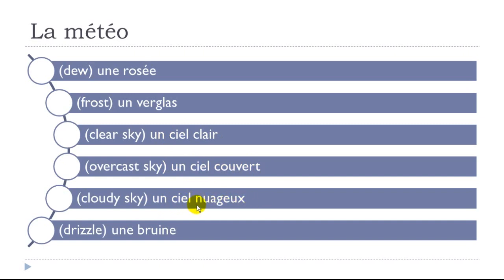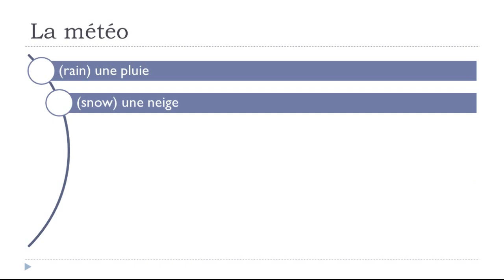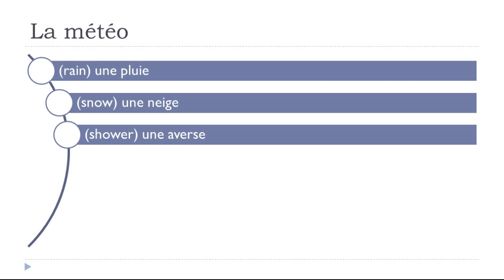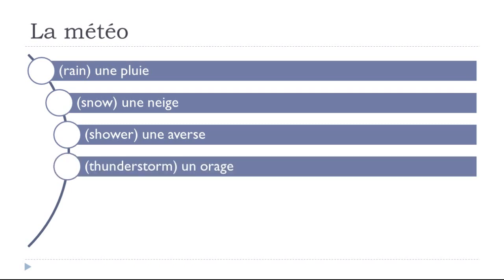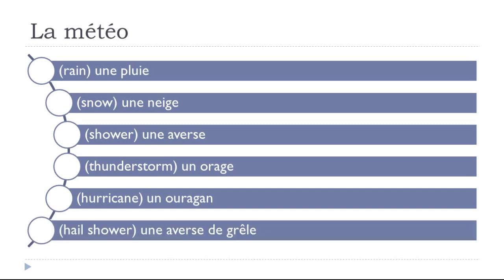Un ciel couvert. Un ciel nuageux. This can be quite tricky, but take the time to nuageux. Remember, final X here, not pronounced. Nuageux. Okay? Nuageux. Un ciel nuageux. Okay? Une bruine. Une pluie. Une neige. Une averse. Un orage. Un ouragan. Une averse de grêle.